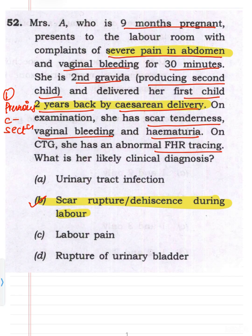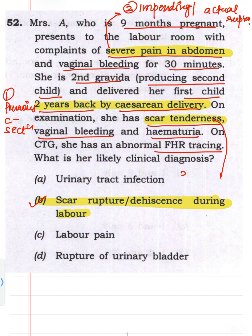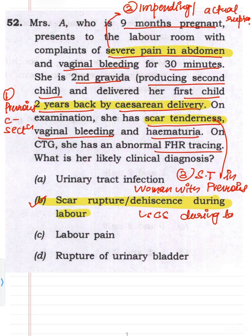Second is that there is a severe pain in abdomen. So severe pain in abdomen suggests that either there is impending rupture or there is actual rupture of uterus. Third hint is that there is scar tenderness. So scar tenderness in a woman with previous LSCS during labor. So when during the time of labor, when a woman with previous LSCS comes with scar tenderness, always suspect scar dehiscence or rupture until proven otherwise.